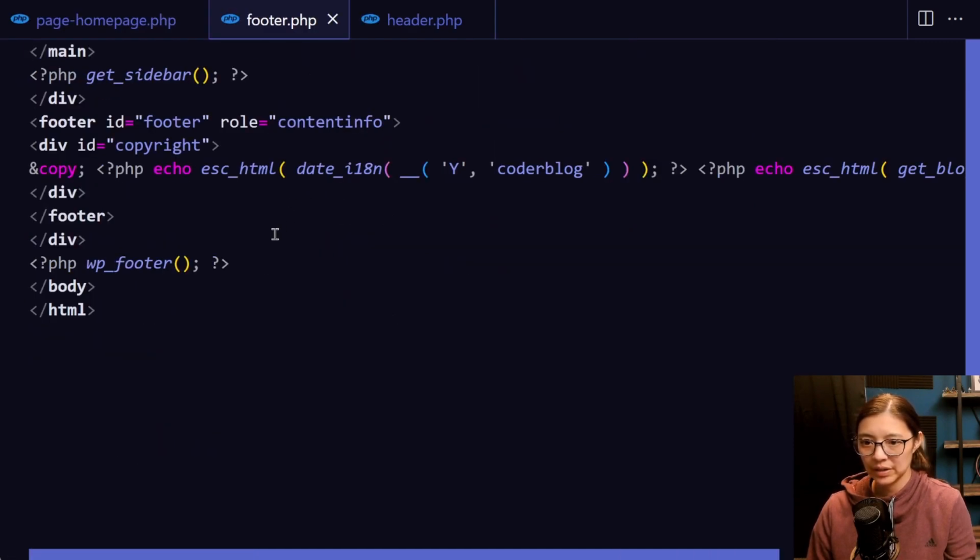So if we look here, you can see now we have the closing main tag. Then we have some other code here, get sidebar. Then we have a footer tag, and then WP footer code.